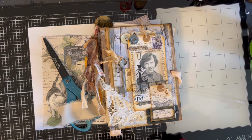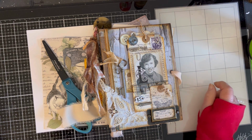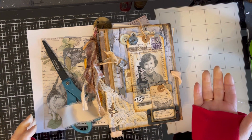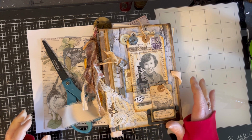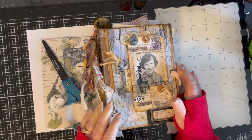I'm going to be working on December 4th, December Ember today. And the prompts for today are quirky, dog or cat, and an apothecary label. So I am going to make a pocket. Actually, I'm going to make a flip. Yeah, I think that's what I decided I was going to do, is make a flip out or a tip out for my journal.